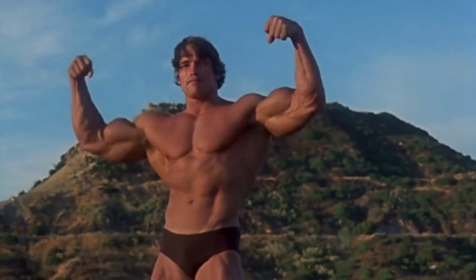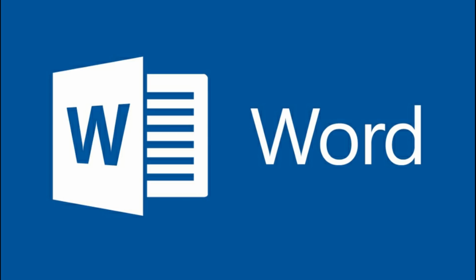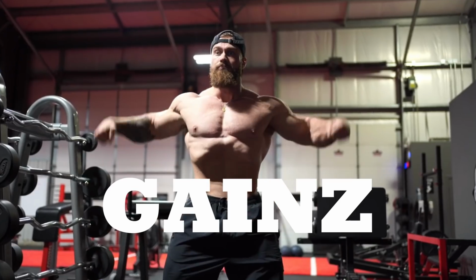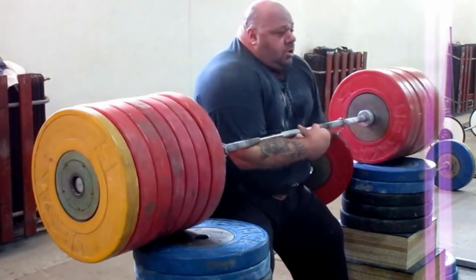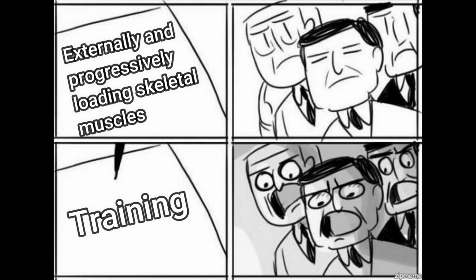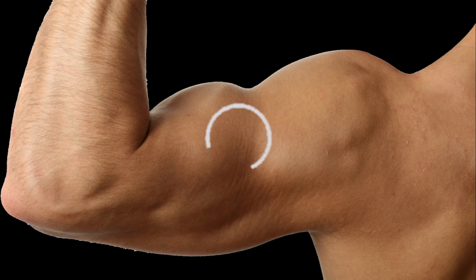Now let's start off with the basics of hypertrophy. Hypertrophy is just a fancy schmancy word that some gym bros and scientists use to feel superior. It basically translates to growth in muscle cells, aka gains. To achieve hypertrophy, one must usually externally load the skeletal muscles through a certain range of motion over a certain period of time at a certain intensity, which is what we all do by going to the gym every so often to pump out a few sets of curls every now and again. However, there is much more to achieving hypertrophy than just loading the muscles.